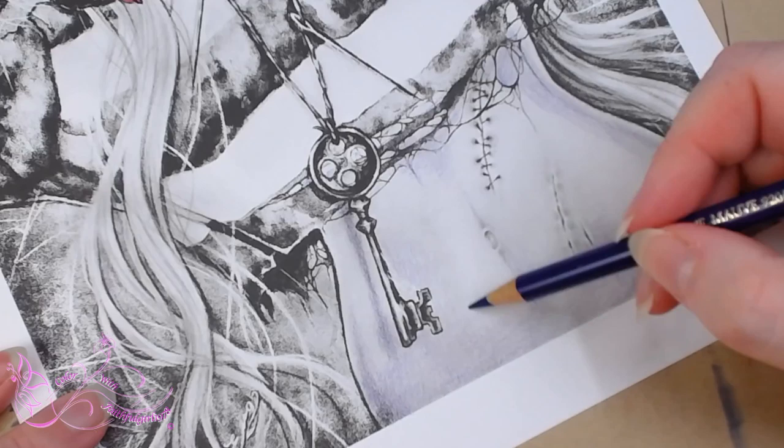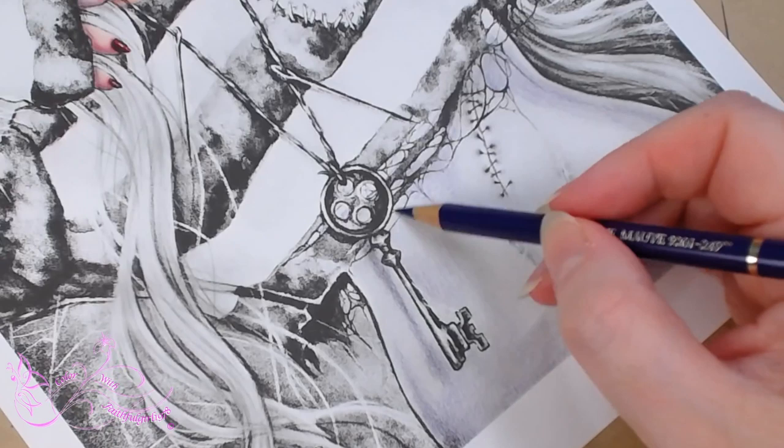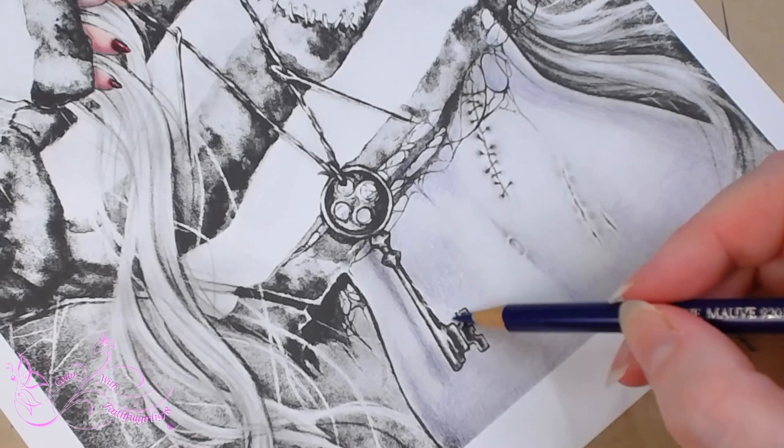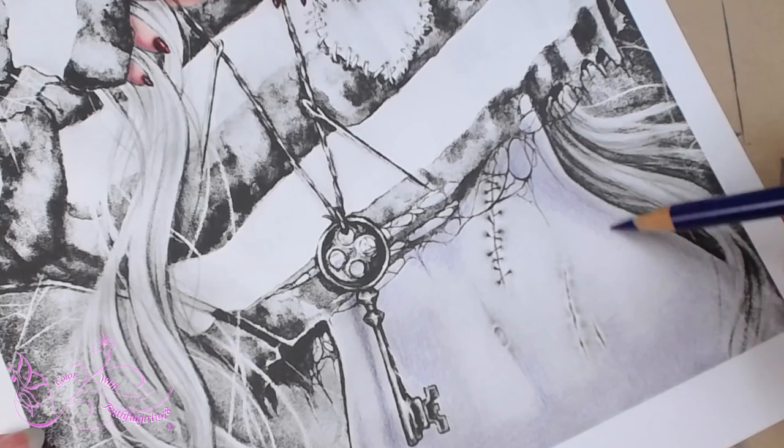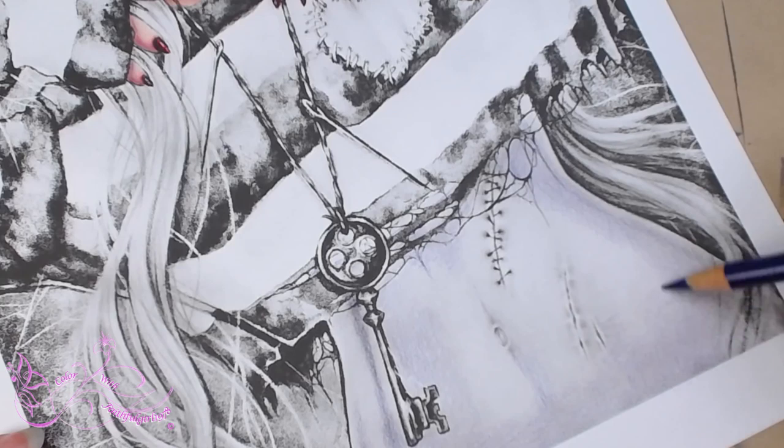So we've kind of created some abs here a little bit, haven't we? She's got some abs, girl. I wish my tummy looked that flat. My tummy's never looked that flat, and I was slim. We all just have different body shapes, don't we?